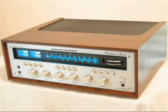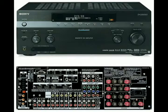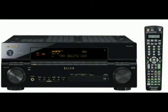The other companies you want to look out for when you're buying components are Sony. Sony has been a long-known component manufacturer for stereos and electronic equipment. They build high-quality products that normally last quite a long time and go the distance. You also want to look for Pioneer. Pioneer has been known to make some really good audio equipment as well. Now, Sony and Pioneer are both consumer-based companies, but that doesn't mean that they make bad product.